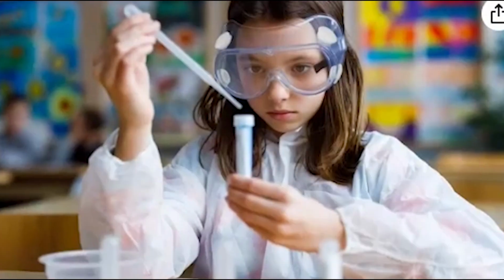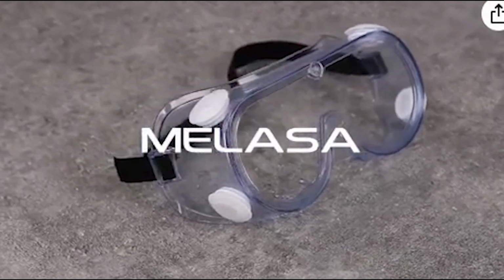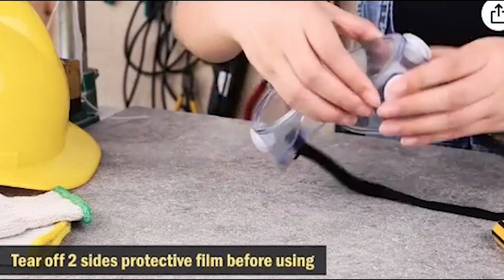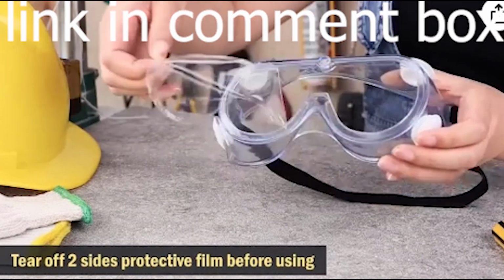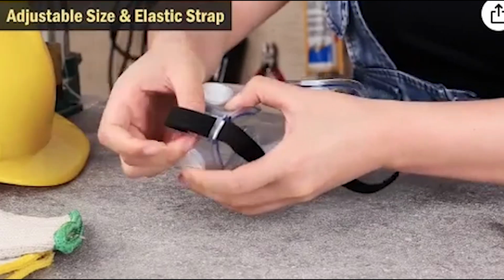And the best part, these goggles are easy to clean and built to last. Made with a sturdy polyvinyl chloride PAF frame and a polycarbonate lens, they'll be your trusty companion for a long time. Don't just take our word for it. Hear what our satisfied customers have to say.